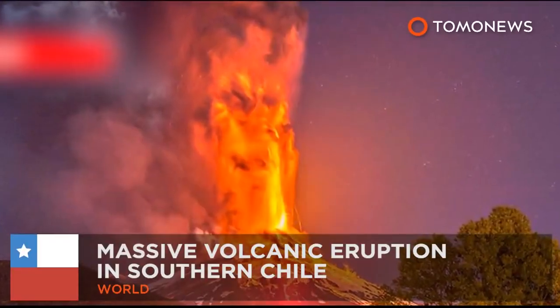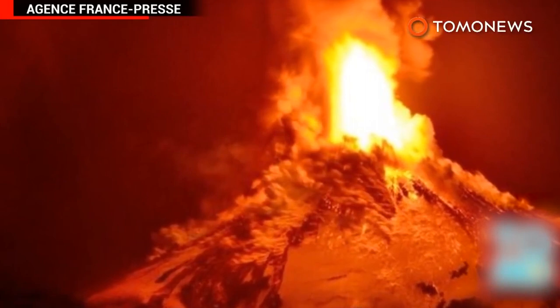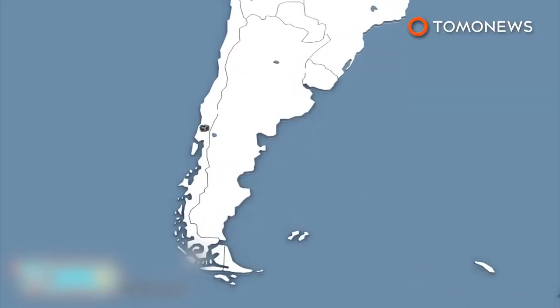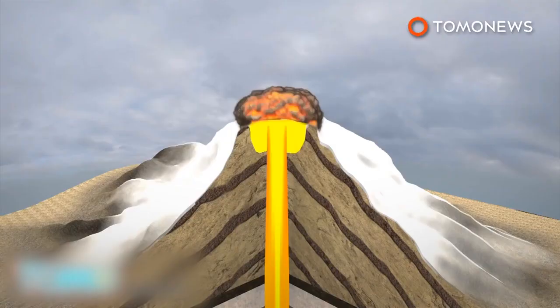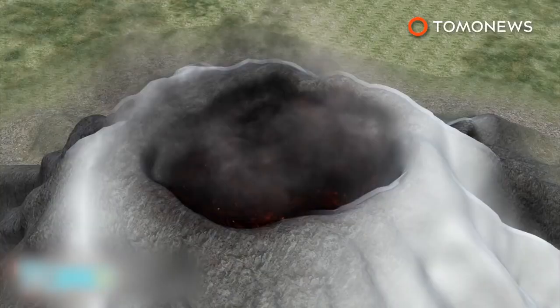Volcano Villarrica in southern Chile erupted on Tuesday morning. Chilean officials issued a red alert on Monday, and thousands of people were evacuated from the area prior to the explosion. Volcano Villarrica is one of the most active volcanoes in South America. A stratovolcano, Villarrica was formed by many layers of hardened lava and volcanic ash.